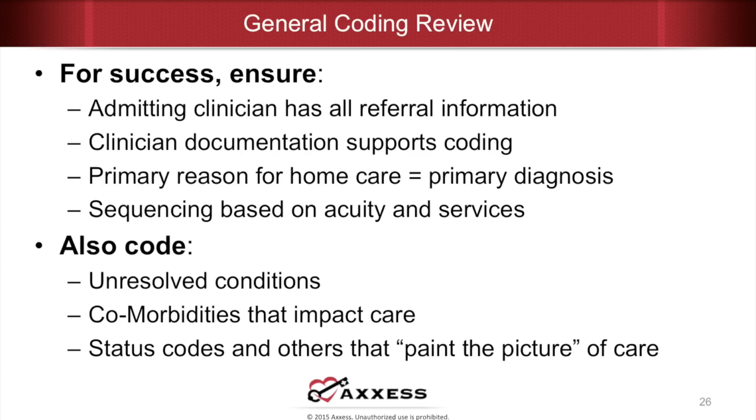We must remember, of course, the primary reason for home care is the primary diagnosis. And after the primary diagnosis, your sequencing is based on the acuity and the services that you provide. So again, you're going to sequence those diagnoses depending on who's making the most visits or what particular disease is getting the most visits and so on and so forth. We also know we have to code unresolved conditions, any comorbidities that impact the care, and any status codes and other codes that paint the picture of the care that we're providing.